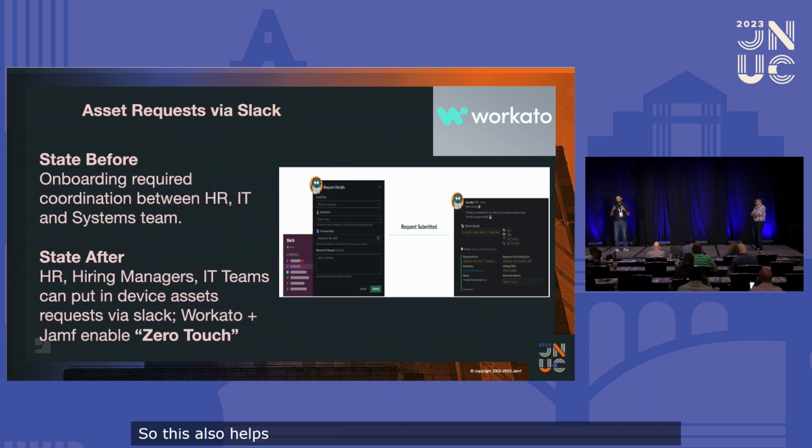Awesome. So we spoke about offboarding. Next thing is regarding onboarding, right? Like I mentioned, we believe in zero touch. We don't want IT to touch any of the laptops. So as part of onboarding, there used to be a lot of handoff again, right?